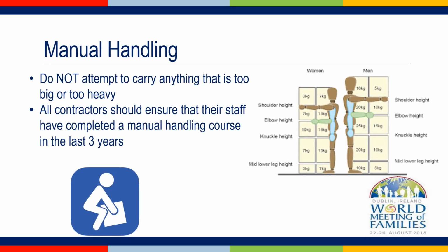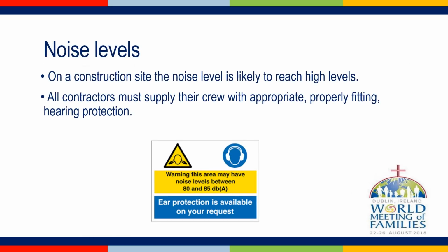Manual handling. Do not attempt to carry anything that is too big or too heavy. All contractors should ensure that their staff have completed a manual handling course in the last 3 years. Noise levels. On a construction site, noise is likely to reach high levels. All contractors must supply their crew with appropriate, properly fitted hearing protection.